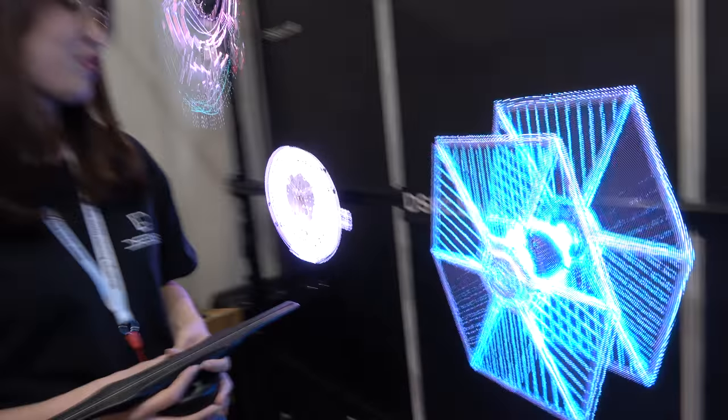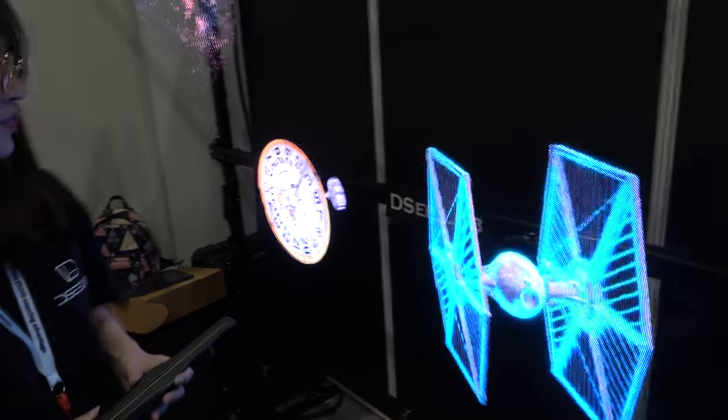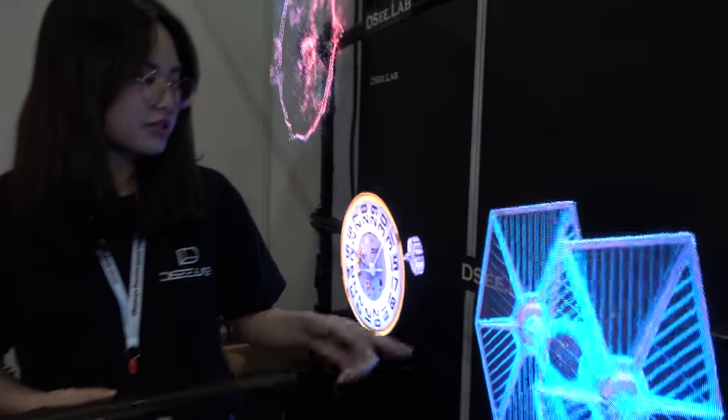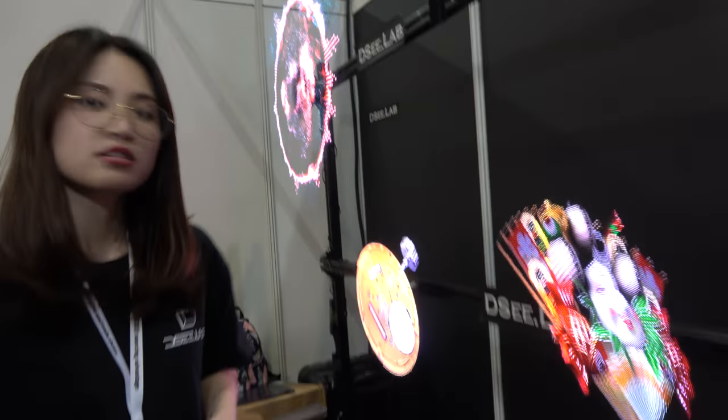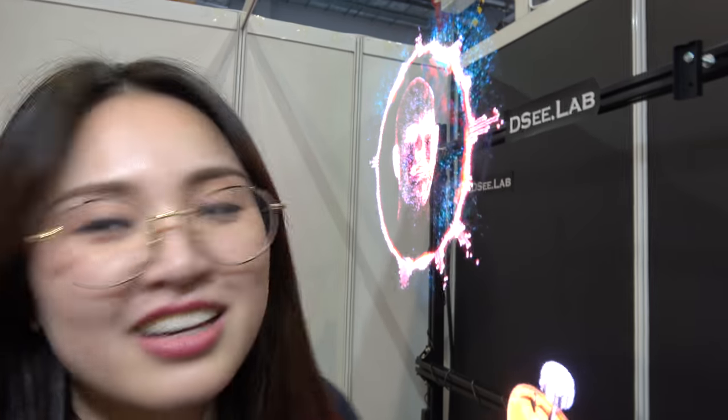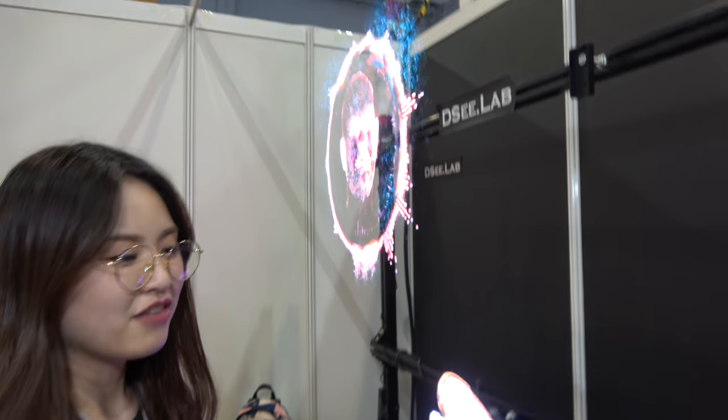How about this, is medium? The middle size. This is medium, right? Yeah. And how much is that? This one is $700 US. And how about this one? The biggest one is $3,500 US. So do you already have big sales? Many buy this?